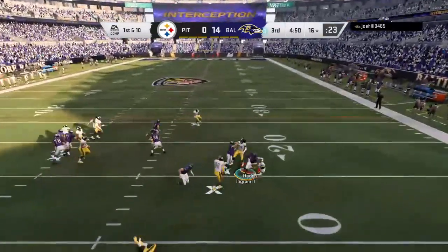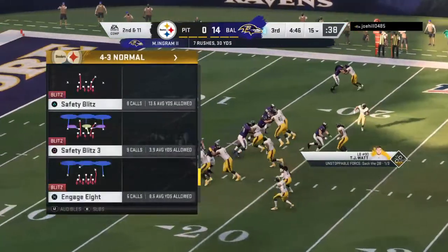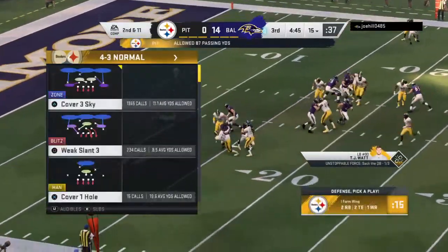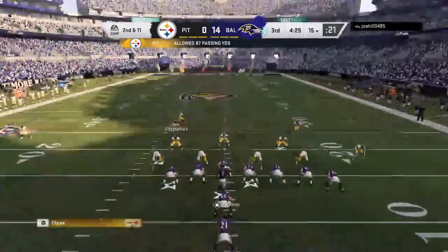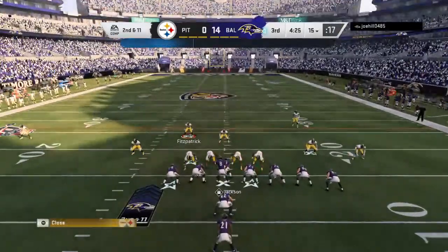That's correct. Ingram. And he'll lose yardage here. Back to the 15. It's a loss of a yard there, and now 2nd down. A loss of a yard there to start out. That leads to a 2nd and 11.